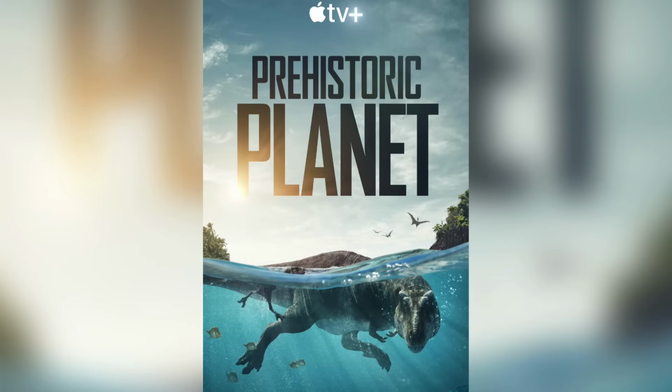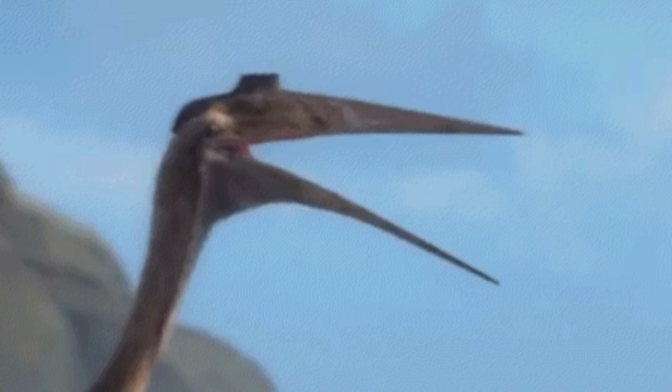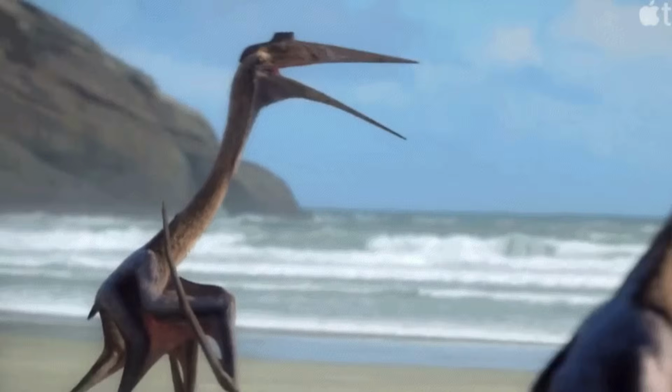And now, we get to Prehistoric Planet and its portrayal of Quetzalcoatlus. Love it! I love it in this show. The skull looks great, the crest looks great, the body looks great. It has pycnofibers. It's decently thin, but it's not as thin as some of the other ones that we've seen. It doesn't really have a worm neck. We've seen this a couple times before too, but they also make honking noises, which just feels correct for Quetzalcoatlus.